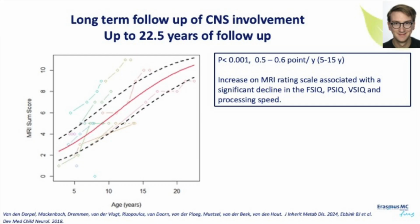So with that 12-point scale that we designed, we found a significant increase of MRI score over time of 0.5 to 0.6 point per year in between the age of 5 and 15 years. And this increase was associated with a significant decline of the measurements we had from neuropsychological assessments. And this is important because now the MRI scan relates to what we see in the patient in the clinic.